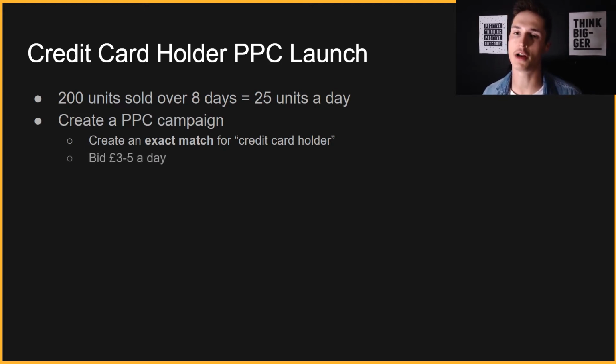Next, for the bid, I'm going to go really high at £3 to £5 a day. Now, the bid is essentially how much you're willing to pay Amazon every time a customer clicks on your ad. Now, the reality of this is you'll probably only be charged a fraction of this, but the reason we're going so much higher is to basically get priority and ensure Amazon shows our ads over our competitors. Next, I'm going to set a daily budget of £10 to £50 a day for this campaign. Now, this is going to depend on the keyword I'm targeting and basically how much I think I'm going to have to pay towards PPC to get the required number of sales.